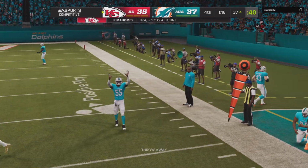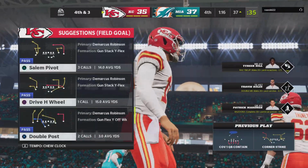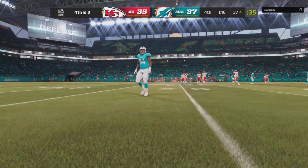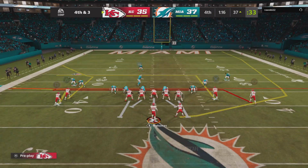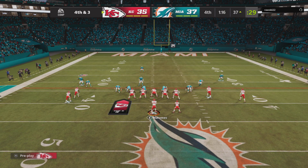And he's left with no option here but to throw it away. That means there's just one last chance left, and this has to be a first down or a touchdown, or this game's over. One score down, here we go. They're going to go for it here on fourth down.